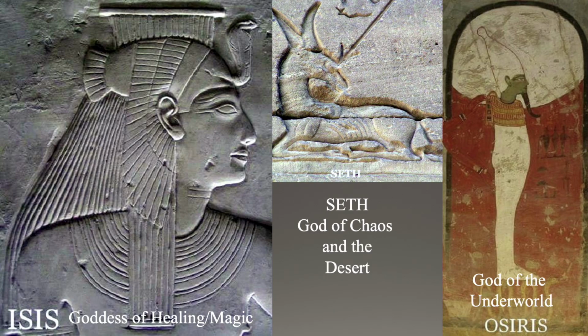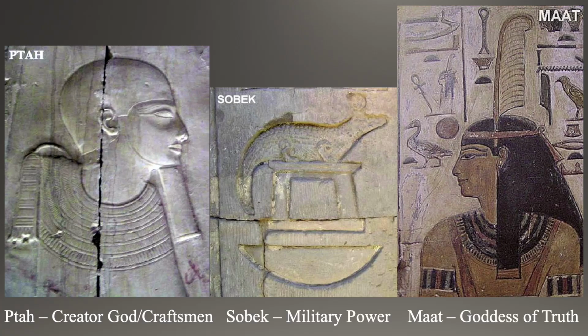Isis, one of the main 3 or 4 gods, the goddess of healing and magic. Here's that wicked guy Seth, the god of chaos and the desert. And another one of the main gods, Osiris, the god of the underworld. We talked about Ptah, the creator god of craftsmen. Sobek, military power. Remember, he was the crocodile god. And Mut, the goddess of truth. These gods are all found everywhere you go as you tour the temples and tombs of Egypt.